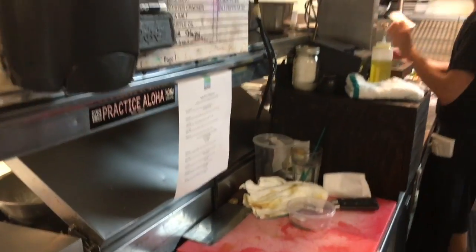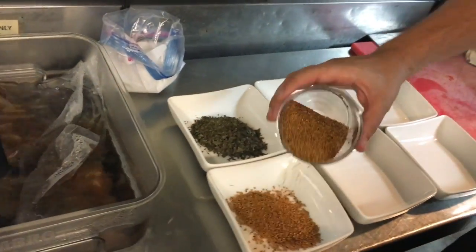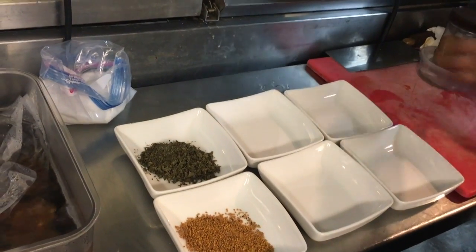This course you'll only be able to see the mise en place. Oh really? Okay. So it'll be on a tea leaf from Chef Mark's farm. Oh okay. Okay. Look at the mise en place.